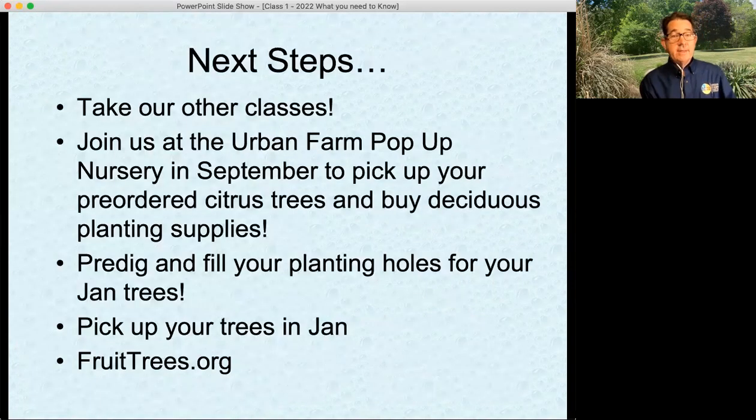Here's your next steps. Take our other classes. We have 3 other classes for you to take. Join us for the Urban Farm Pop-Up Nursery in September and early October to pick up your pre-ordered citrus and buy deciduous planting supplies. If you want to pre-dig your hole and plant and fill them with planting mix, you can do that. You can get the supplies from us, and then you're going to pick up your deciduous trees. Deciduous trees lose their leaves in the winter. So that's all your stone fruit, anything with a pit in the middle of it, apples, pomegranates, figs, olives, grapes, berries, all that kind of stuff. And you can find out more information at fruittrees.org.